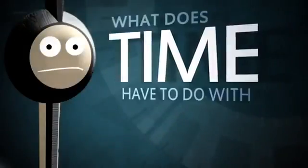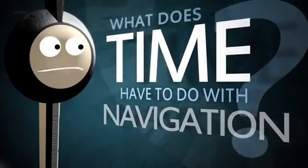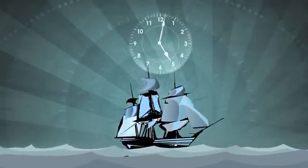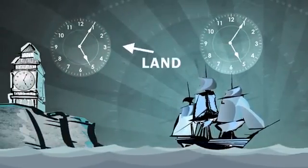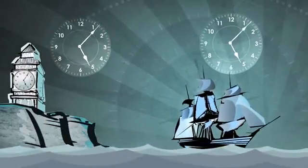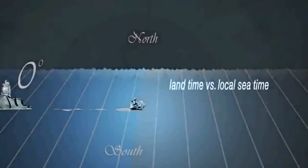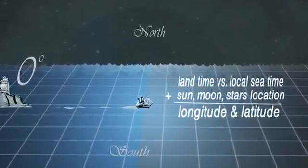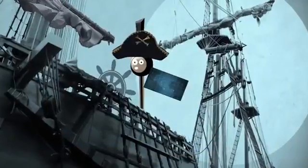But what does time have to do with navigation, you ask? Well, got a second to find out? It all began long ago when sea explorers carried clocks on board their ships called chronometers. These clocks were set to the exact time as a clock back on land, and together with observing the sun, moon and stars, they could determine their longitude and latitude. This process allowed maps to be drawn so other ships could know where they were going. Amazing!